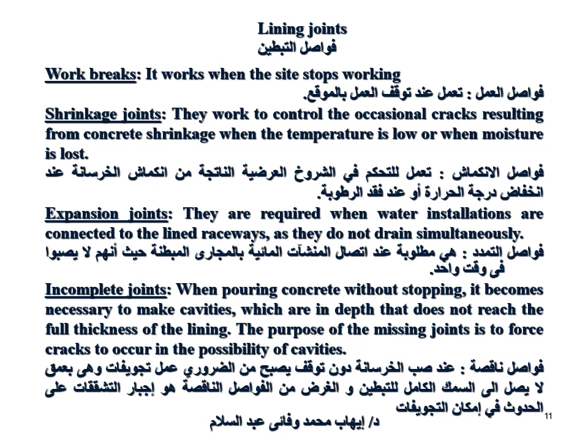Raceways, as they don't drain simultaneously. Incomplete joints: when pouring concrete without stopping, it becomes necessary to make cuts which are in depth that does not reach the full thickness of lining. The purpose of these joints is to force cracks to occur in a controlled way, reducing the possibility of cavities.